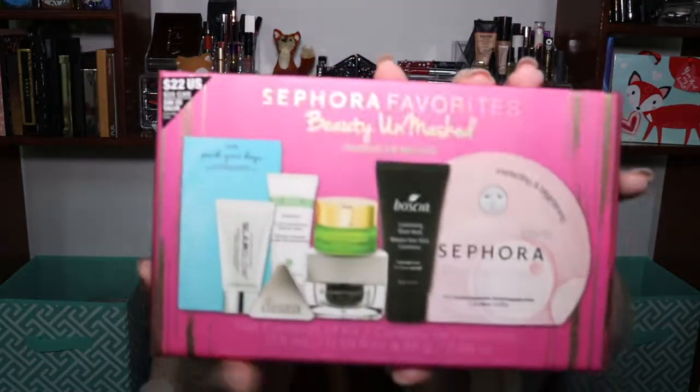But one of these items in here, I literally have stalked the inside of Sephora and their website. I was constantly on their website like three or four times a day just refreshing their page to see if they got this one kit in. Because if you follow Trend Mood on Instagram, she had posted a bunch because she had to go to a special event with Sephora showing off some of the holiday stuff, and this is one of the items that was at that event, and I've been dying. I really wanted to try some stuff from it. This is the Sephora Favorites Beauty Unmasked, and I have not done a video on this one.